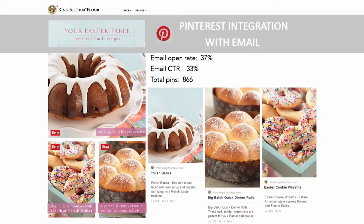We often use popular Pinterest imagery to inform images that we use in different channels. This wasn't actually the case with this email. These were some new recipes that we had developed to highlight in our mail order catalog, but really this was just layering in Pinterest functionality to a content email, providing people with great Easter recipes and then giving them an opportunity to hold on to those recipes.